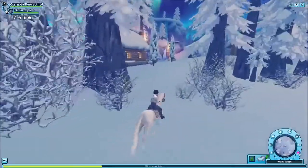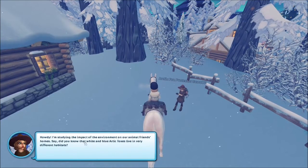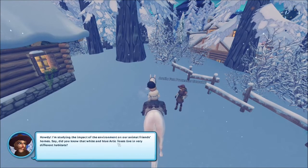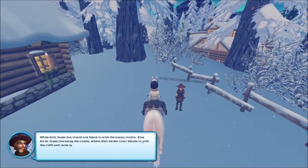I was just reading. Howdy, I'm studying the impact of the environment on our animal friends' homes. Say, did you know that white and blue Arctic foxes live in very different habitats? White foxes live inland and blend in with the snowy tundra. Blue Arctic foxes live along the coast, where their darker colour blends in with the cliffs and rocks typically found in the region.